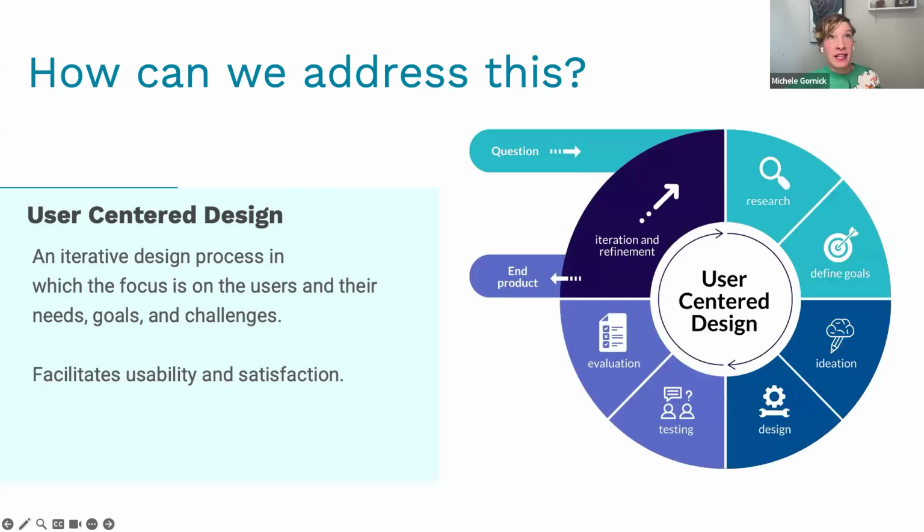It's an iterative design process in which you engage the user. In this case, it was the providers, the pediatricians, the midwives, the specialists that actually receive these reports, and you focus on the users and their needs, goals, and challenges. They are part of the entire process, from the question to actually designing and using the test report in this case. The idea is that if you engage the user throughout the process, this will facilitate usability and hopefully satisfaction with your product in the end. And that was why we thought this would be a great method for this question in particular.